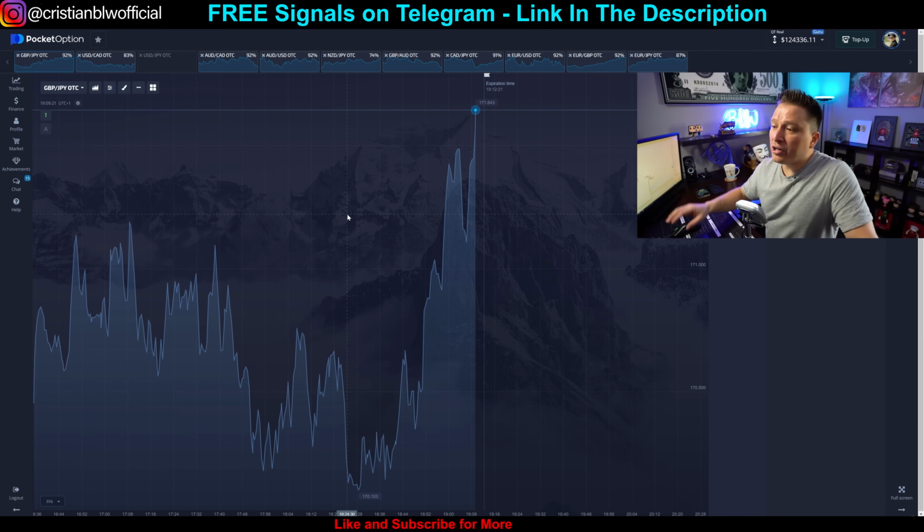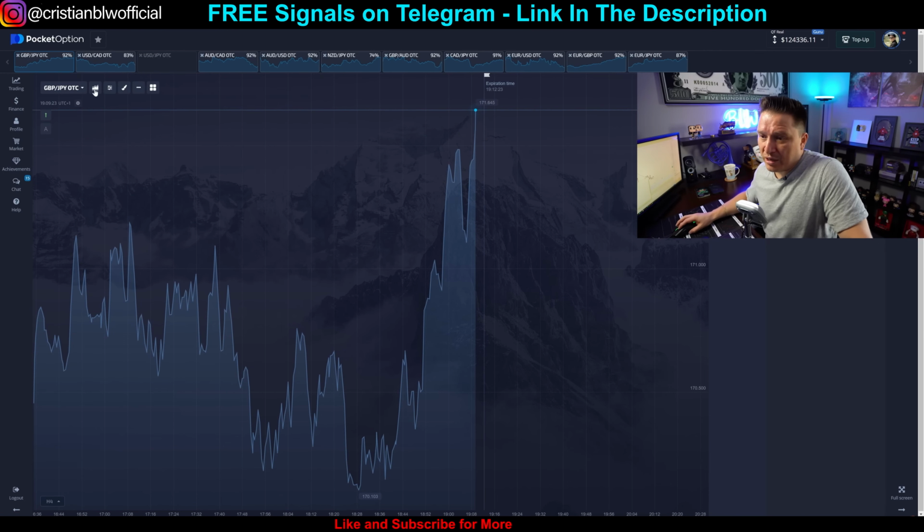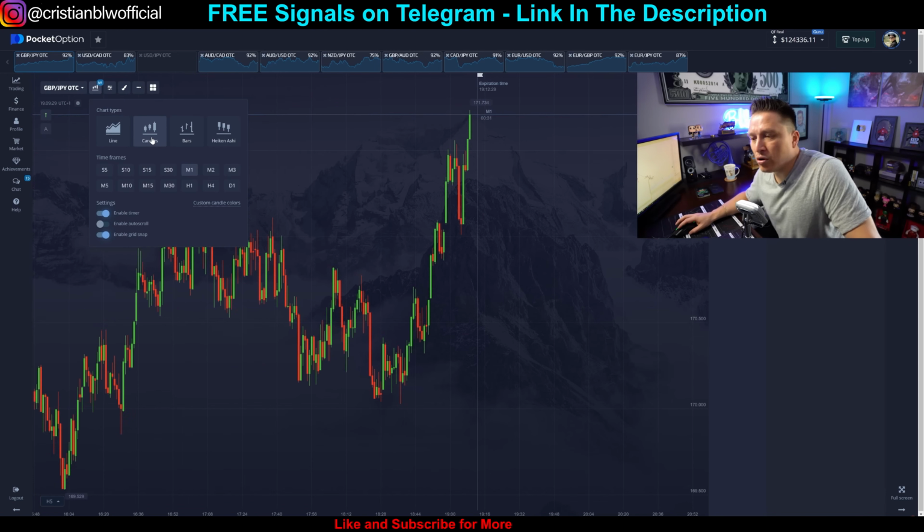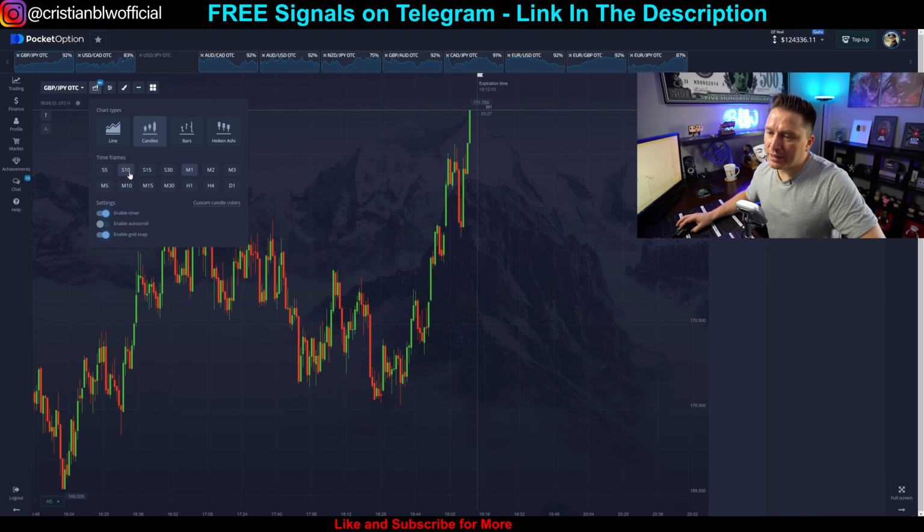Okay, so now you're going to see these charts in this manner. The first thing that you've got to do is click on this little icon right here and go to candles. When you go to candles, you're going to be given all these time frames. This is 5 seconds, or second stand. I don't even know why they put it this way, but 15 seconds, 30 seconds, 1 minute, 2 minutes, 3 minutes, 5 minutes, 10 minutes, up until 1 day candles, right? So you're going to go and select M5.